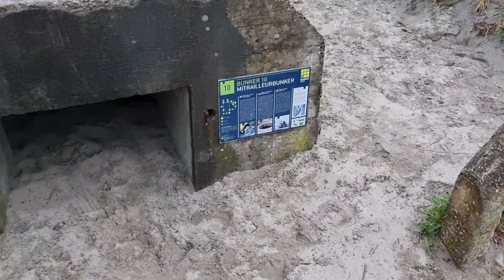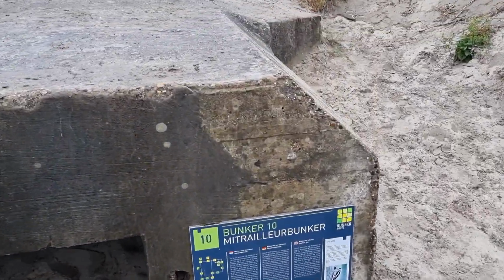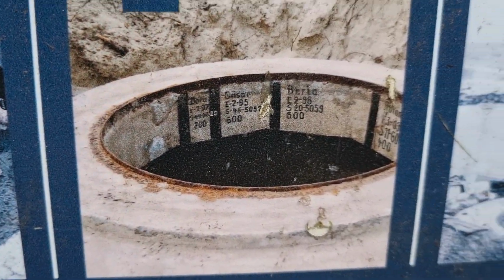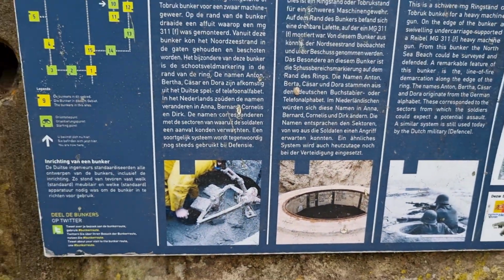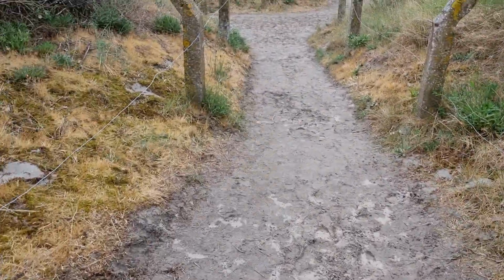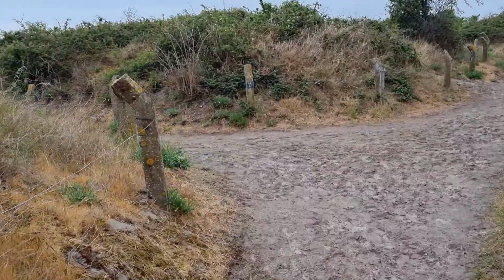As you can see, it's covered in good by the sand. They even back in the days found the Lafette from this position here, when it was freshly dug. MG 311. Pretty neat. Here are all the barriers that were found on the beaches here.